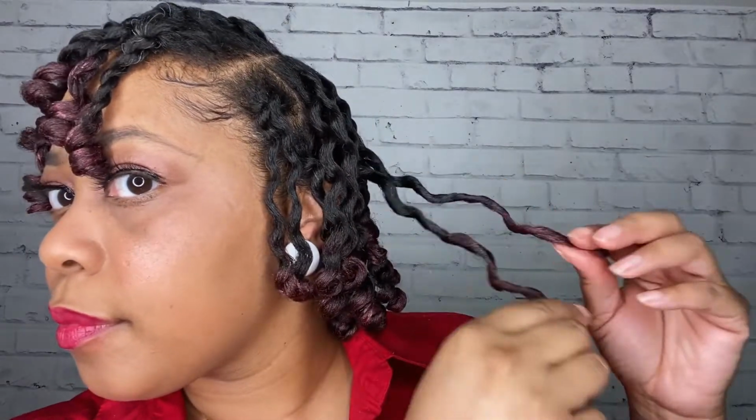So my hair feels amazing. It is so soft, moisturized. The definition is on point. The color is on point. I already know this is about to be a bomb style.